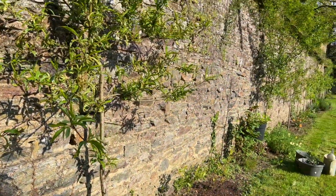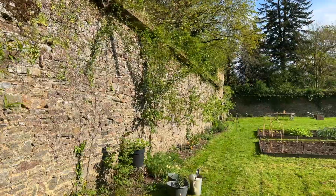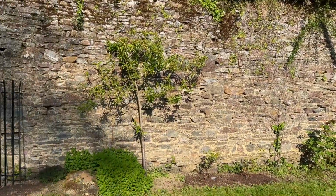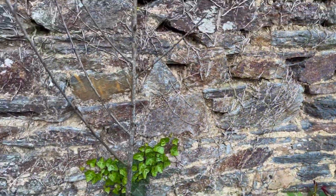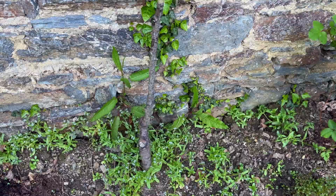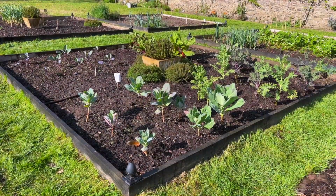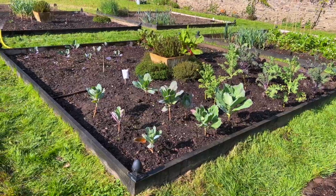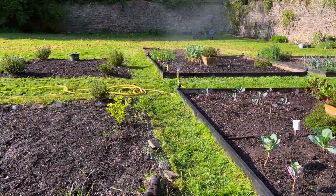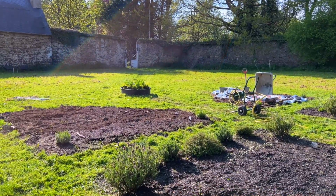And we have several fruit trees. We have peach, plum, and pear that line the wall. This is my poor little peach tree that sadly has, I think, passed away. It was an amazing little tree. Rest in peace. We have a total of 8 vegetable beds, and then we'll have 4 beds strictly for flowers.